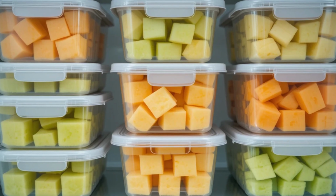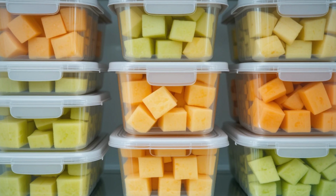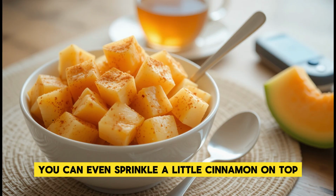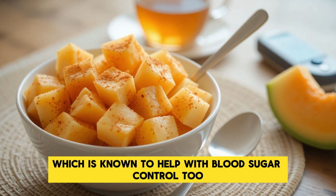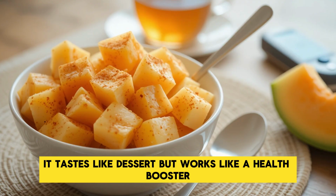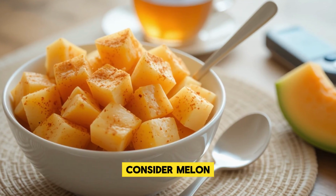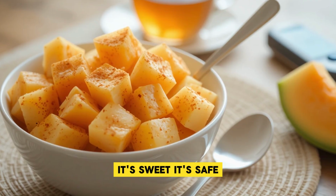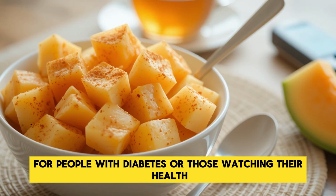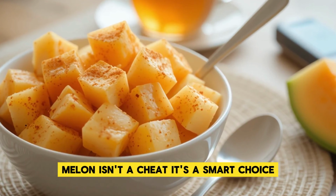Want a tip? Cut your melon into cubes and keep them in a clear container in the fridge. When you see it, you're more likely to reach for it. You can even sprinkle a little cinnamon on top, which is known to help with blood sugar control too. It tastes like dessert, but works like a health booster. So the next time you're reaching for a snack, consider melon. It's sweet, it's safe, and it's doing more for your body than you might think. For people with diabetes or those watching their health, melon isn't a cheat, it's a smart choice.